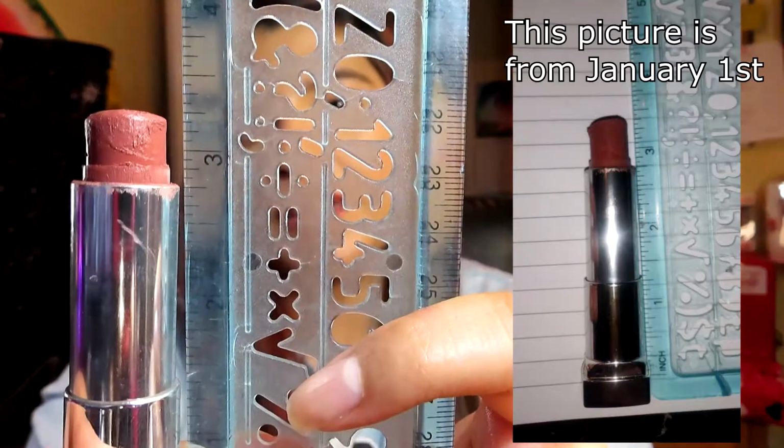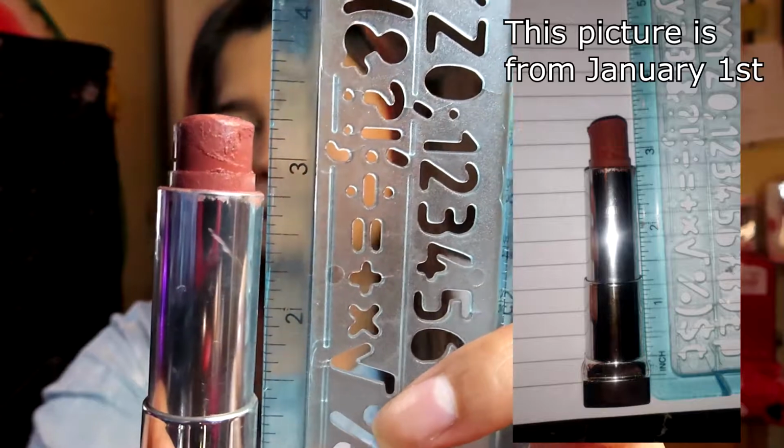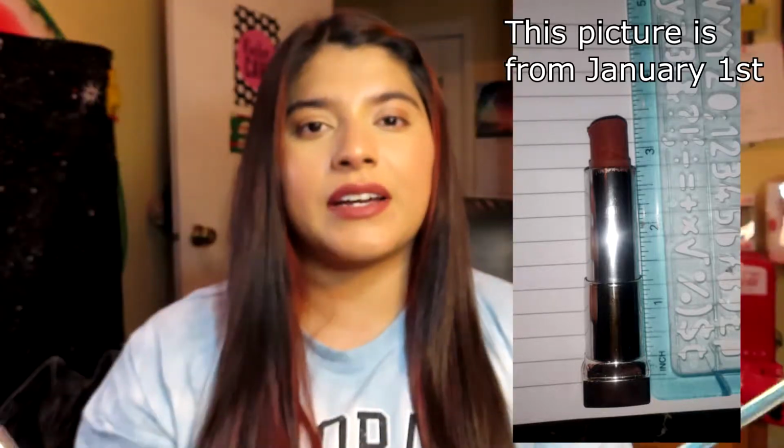I feel like I haven't made that much progress because I've only used it a couple of times. If I can, I'll put a picture on the side, but I don't think I've made that much progress. So that's what it's looking like right now. But anyways, I really like this lipstick. I just haven't used it that much because I was concentrating on the lip glosses. I will try to use it more often. I keep forgetting, and I just apply lip gloss because it's easier.